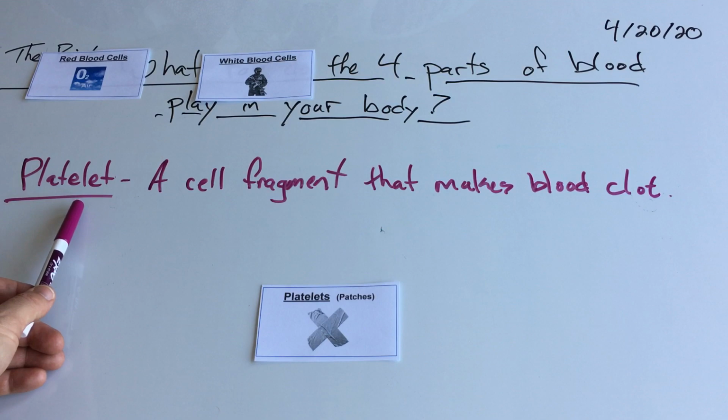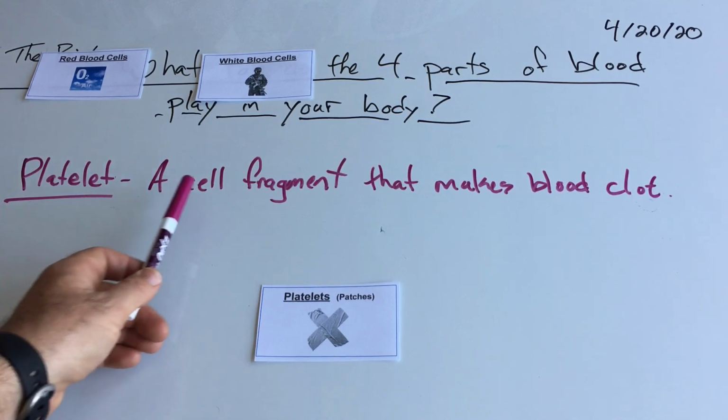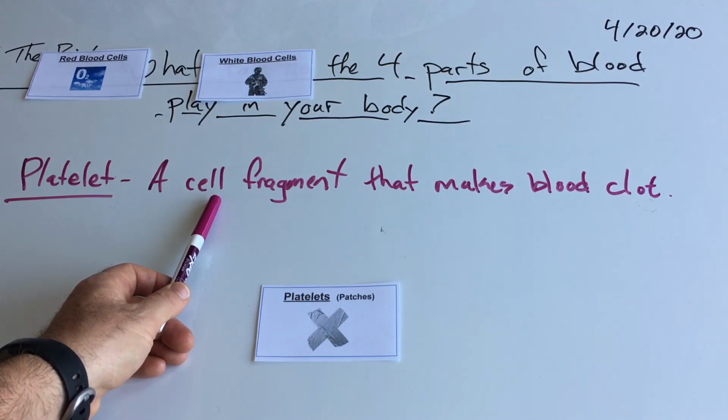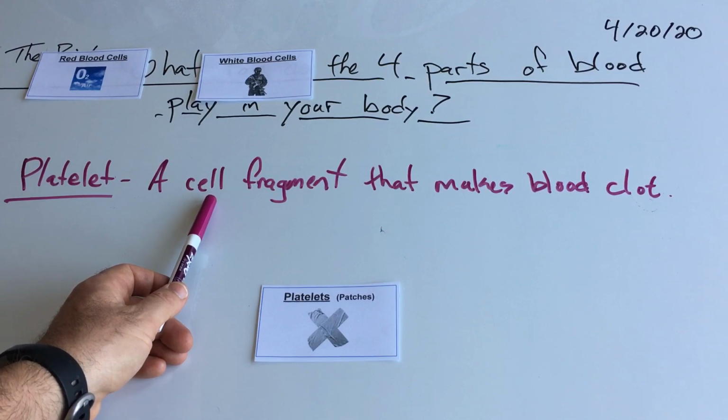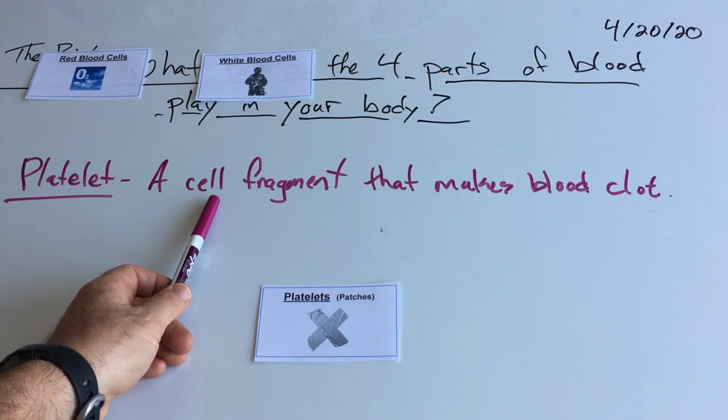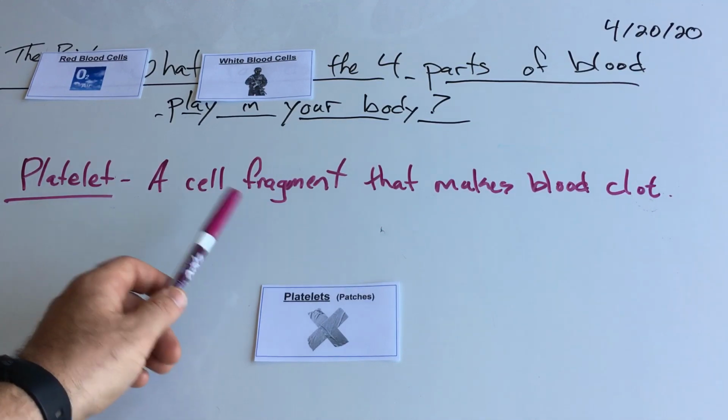It is born just as a normal cell, like every other cell in your body. But when it gets ready to jump into the bloodstream and do its job, it actually throws its nucleus and other bits away because it doesn't need it to do its job. It's actually all through chemical reactions. It doesn't have to think. It just has to kind of react to its environment. So, neat thing about platelets.